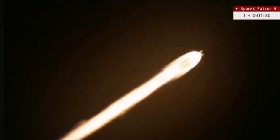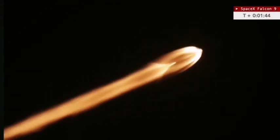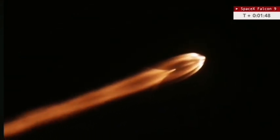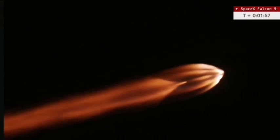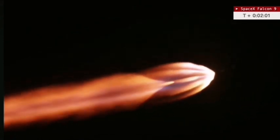Falcon 9 passing through Max Q, the point of greatest aerodynamic pressure on the rocket. Now approaching a minute and a half into flight. It's less than a minute left of the burn on the first stage. Those 9 Merlin engines producing 1.7 million pounds of thrust. We're approaching MVAC chill down, which, you hear that call out? The Merlin vacuum engine is now thermally conditioning before ignition.